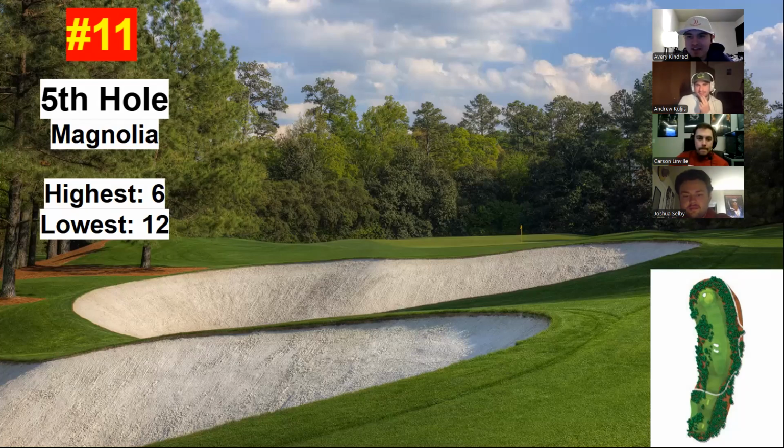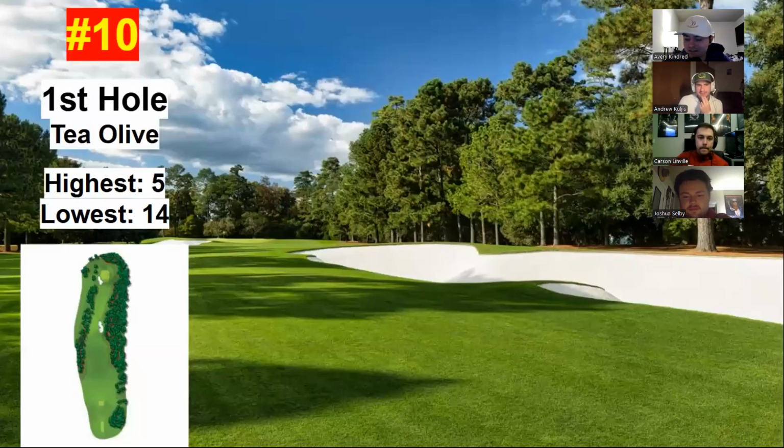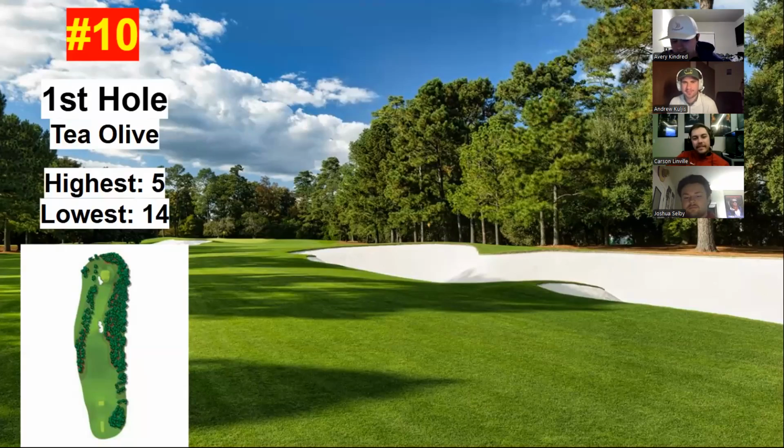Okay, number 10 will be number 1. Highest is 5, which is me. Lowest is 14, which is Josh. Josh, come on. What more could you ask for in an opening hole? I think it's a solid opening hole. I think the best part about it is the fairway and the bunker in the fairway. Because if you go into that, you're boned. It's so deep. So guys usually take 3-wood, or if they're long enough, they'll try to rip driver.